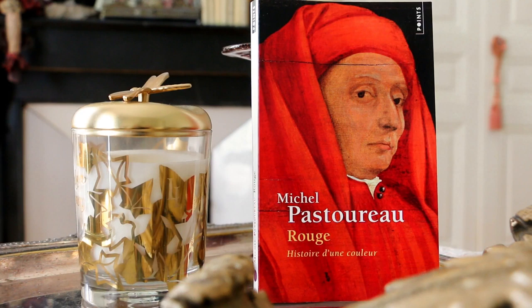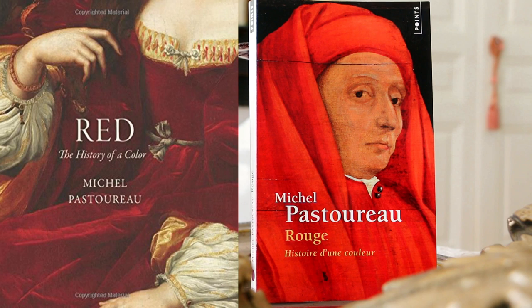My first book from a regular bookshop is this one. It's The Color Red, History of a Color, by Michel Pastoureau. This one is in the French version, he's a French historian, but they are all available in English. He has studied colors for a long time. He's a specialist historian of colors and of medieval history, medieval art.